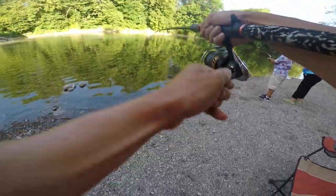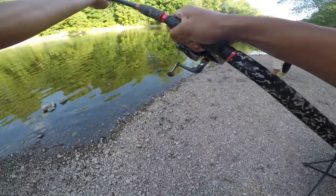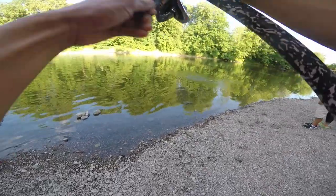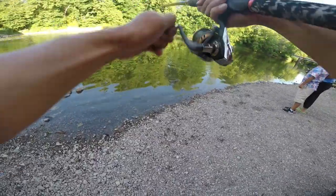Come on. It's a small hook, so I don't want it to get off. It's fighting pretty hard, whatever it is. Come on, come on. It's either a carp or a sucker, by the way it's fighting.